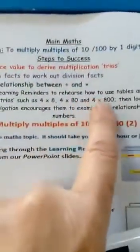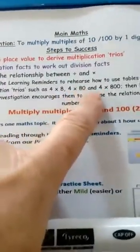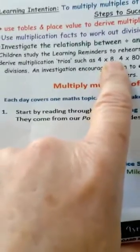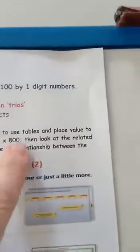So if you look at your learning reminders to rehearse how to use tables and place value to derive multiplication trios such as 4 times 8, 4 times 80 and 4 times 800. If you can see a pattern, then you've got it. 4 times 8 is easy, you know that's 32, then 4 times 80, which will make the answer 10 times more than 32, and then 800 times 4, which is going to make the answer of 32 100 times bigger.